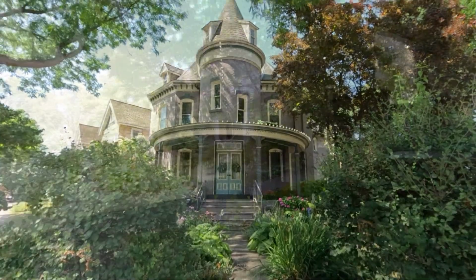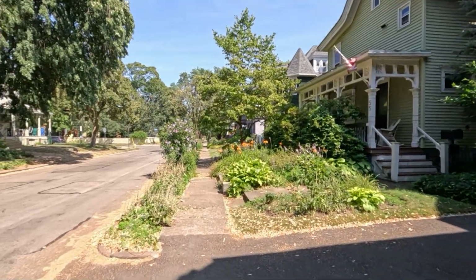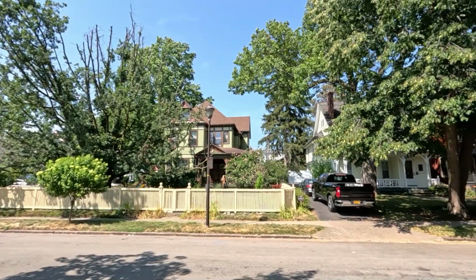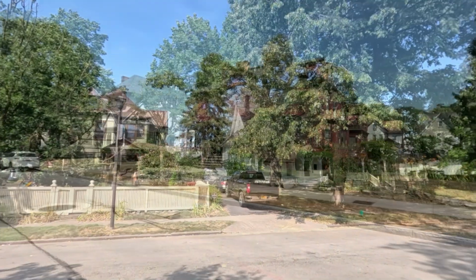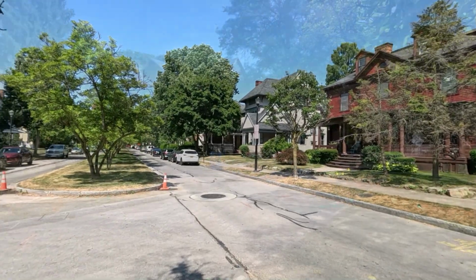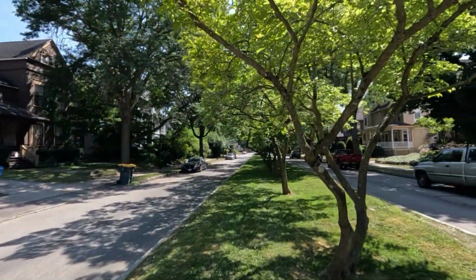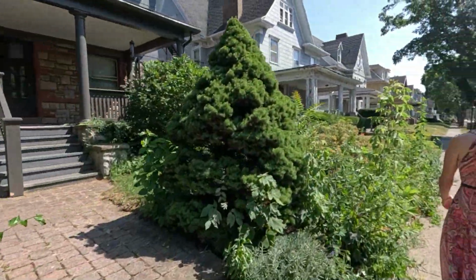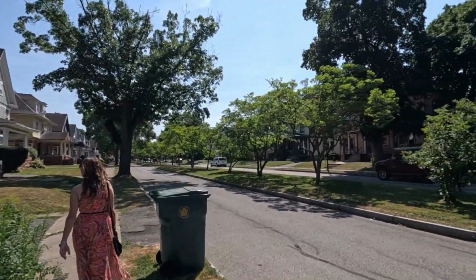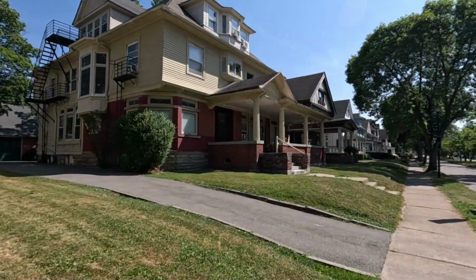Like its sister city, Buffalo, which we visited earlier this year, the residential sections near downtown did not disappoint. Coming up, we have the street art section we referenced earlier in the video, and then we'll return with our final thoughts on our visit to Rochester.